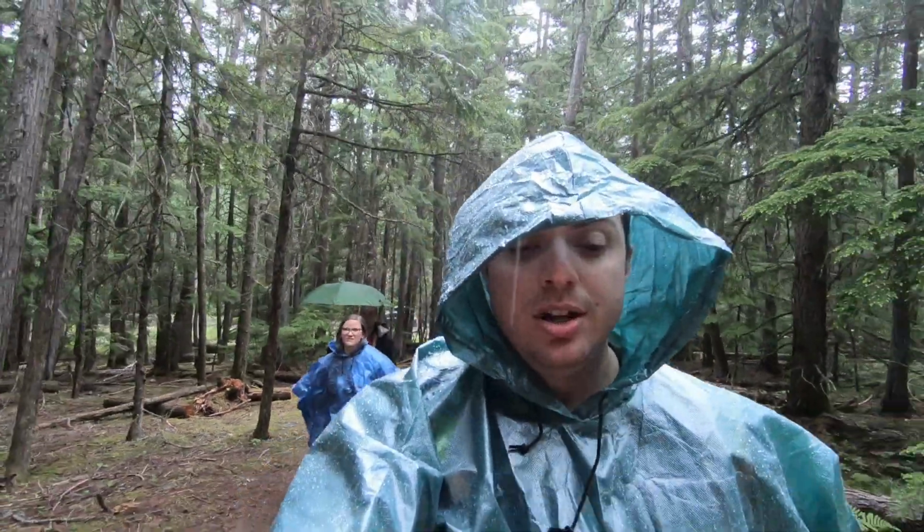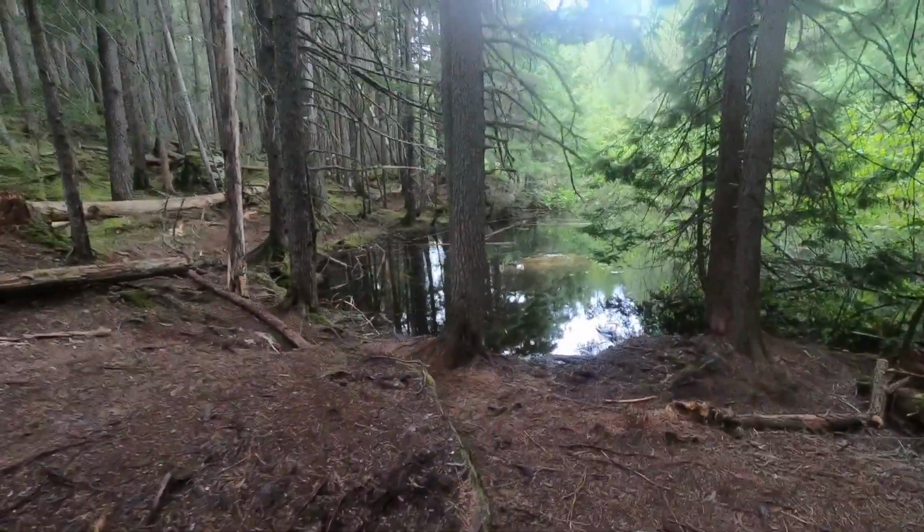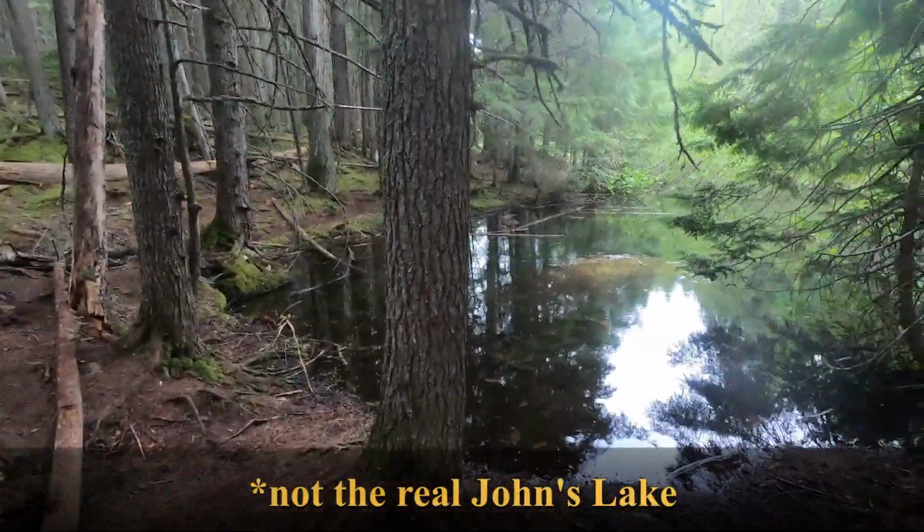Nevertheless, we've decided to hike the Johns Lake Loop, which is 2 miles if you do the full loop. You don't even have to do that much if you don't want to, because it meets back up with the road partway through. Behold the majesty of John's Lake. Feast your eyes.